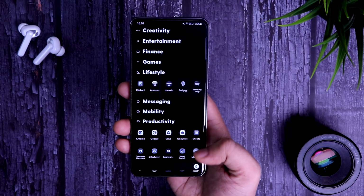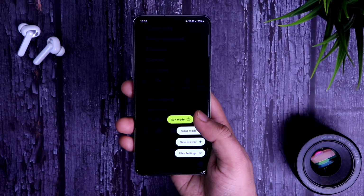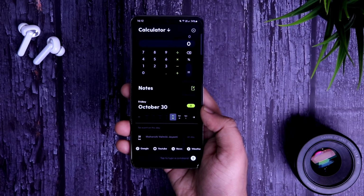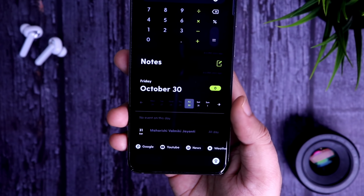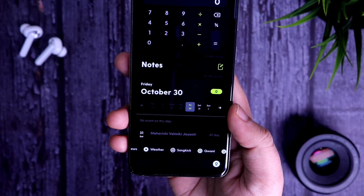Other than this, if you long press the icon at the bottom, you get more options like light mode, focus mode, add drawers and tile settings as well. Swiping towards the right side, you get this widget section where you can add your own widgets like the weather widget, calendar, calculator, news and more. The best part about these widgets is they are fully accessible and you get direct control of the applications.